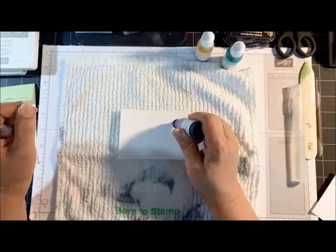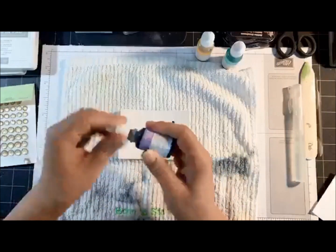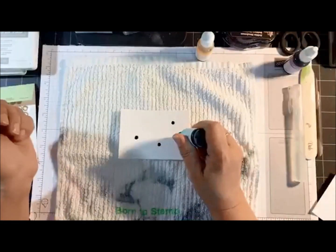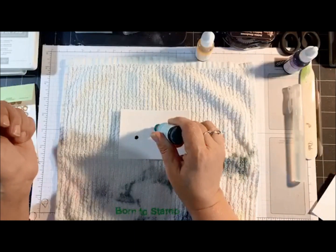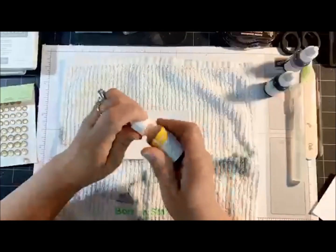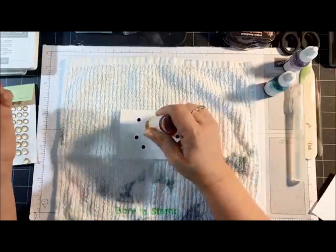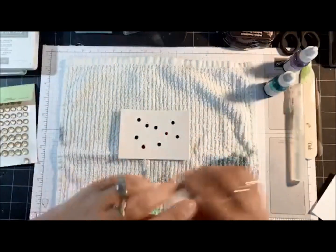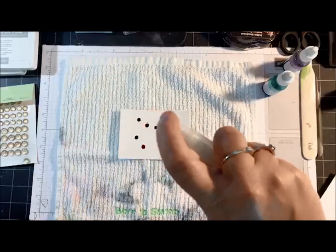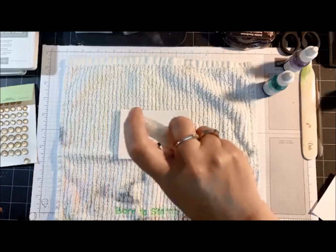So I'm going to add just dots of ink refill. This is the Highland Heather, Coastal Cabana, and Mango Melody. Now I'm going to take my spritzer and actually just start spritzing, and you're going to see the ink start moving.